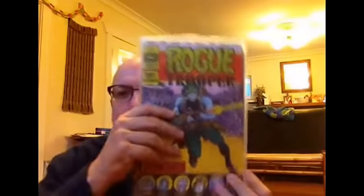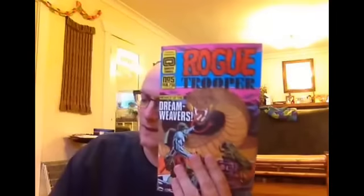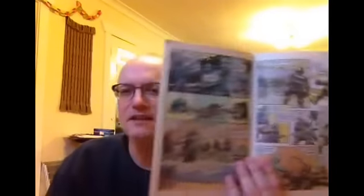I got a bunch of Rogue Trooper. I had been reading Rogue Trooper classics recently that were being published by IDW, colored versions of the earliest Rogue Trooper series from 2000 AD. And I guess it's been reprinted before in the US by Quality Comics. These are a bit rougher looking. They are color on the inside, but the color's kind of rough. His blue skin looks more like green in some of these issues.